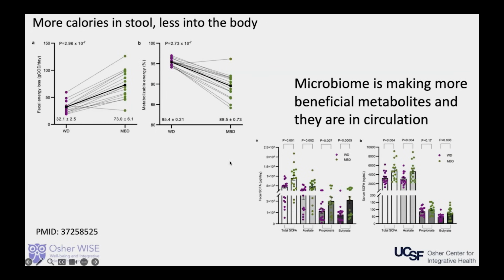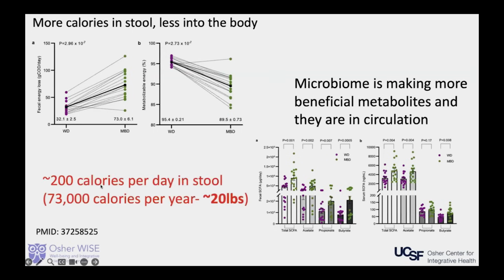And this is what happens when we feed our microbiome. You see these short chain fatty acids increase, and particularly butyrate, which is known to be a potent molecule that helps feed the epithelial cells of our gut and reduce inflammation, is increased. And again, they find something very consistent: it's about 200 calories per day in stool, about 20 pounds of total fat loss per year.